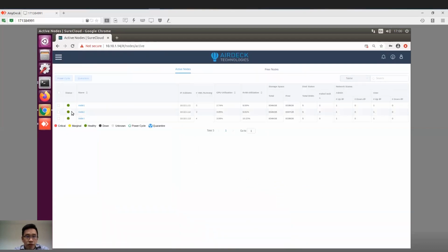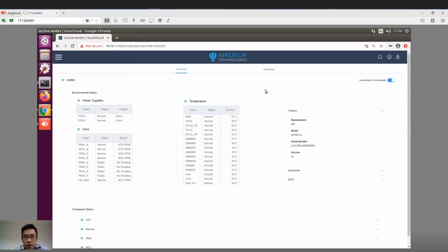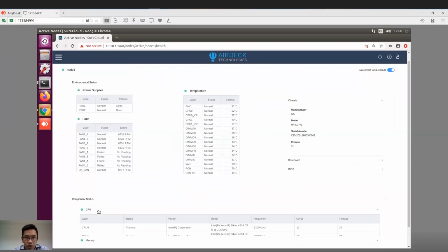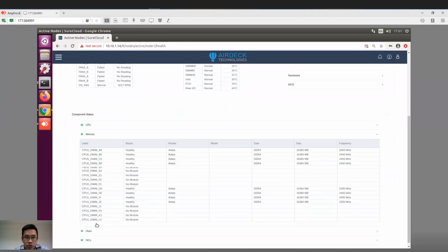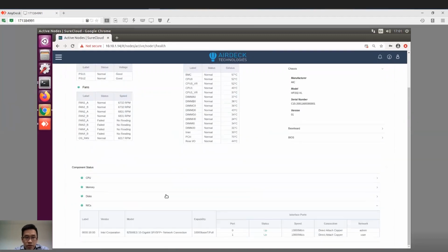So for the physical nodes, right now we have 3 nodes inside our cluster. And if you click on one of the nodes, you will be able to see all the hardware information on that node, including the different components installed on the node right now.